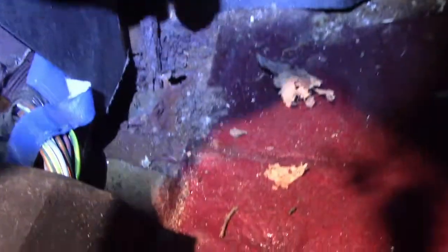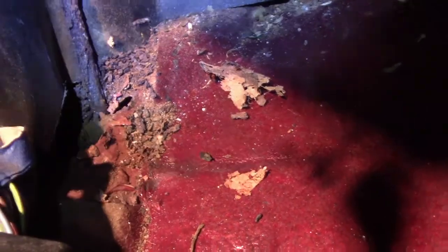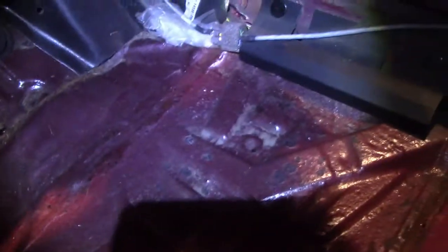And on both sides here, you can see I've got one little spot where the brake cable goes for the parking brake, but other than that, you can see where there was some rust starting on the seam, but no holes. It's all pretty clean. I'll crawl in here, I'll show you the other side. Same story. You can see by that seam right there, a little bit of surface rust, but again, no holes. Something I like to see.